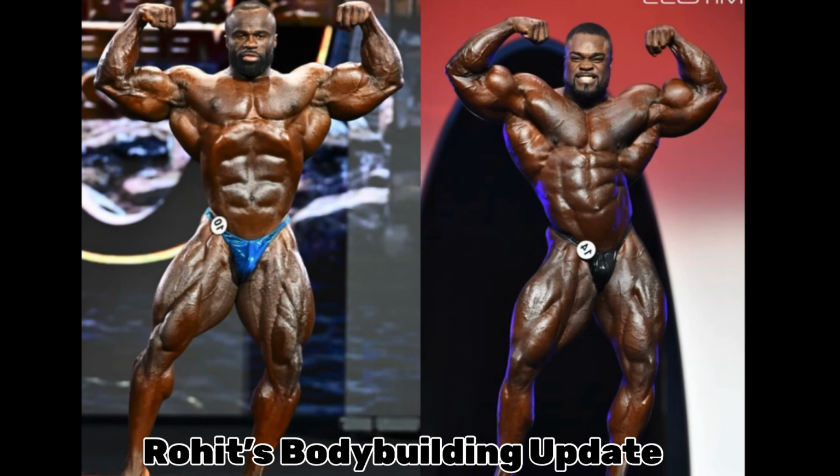So let's talk about front double biceps. In this pose, I would say overall proportions are good from Samson Dauda's physique, and Brandon Curry is also looking very hard, and you can see the lats of Brandon Curry. They are so hard. You can see the conditioning in biceps, chest, midsection, quads. They are all looking awesome.